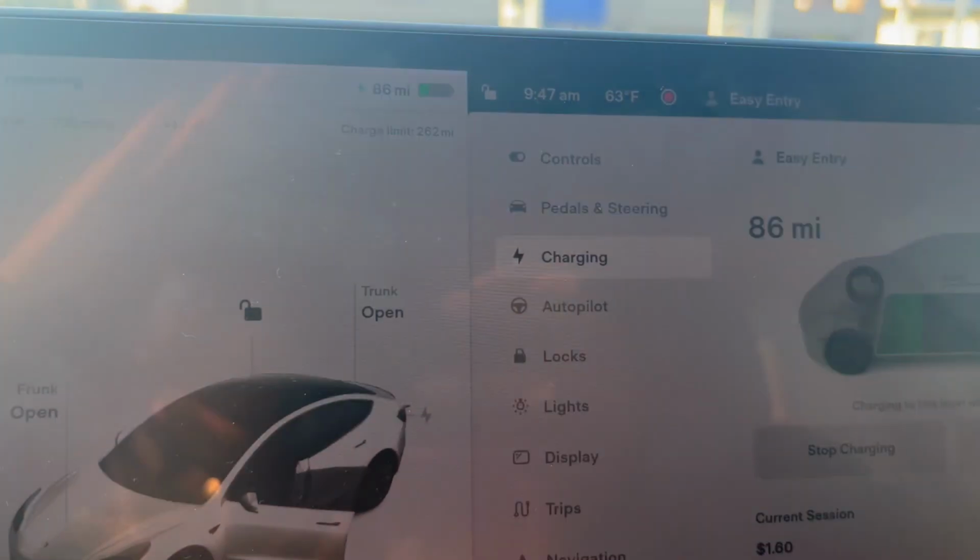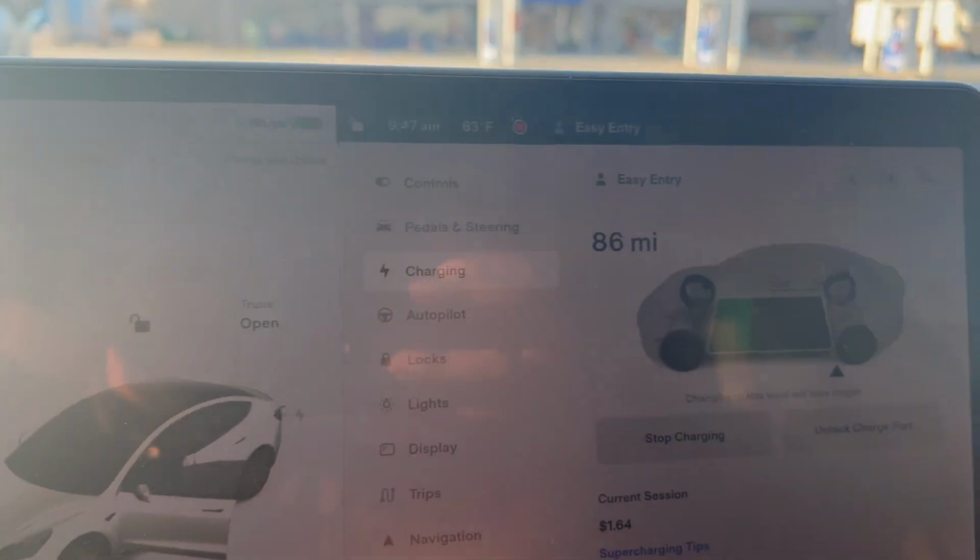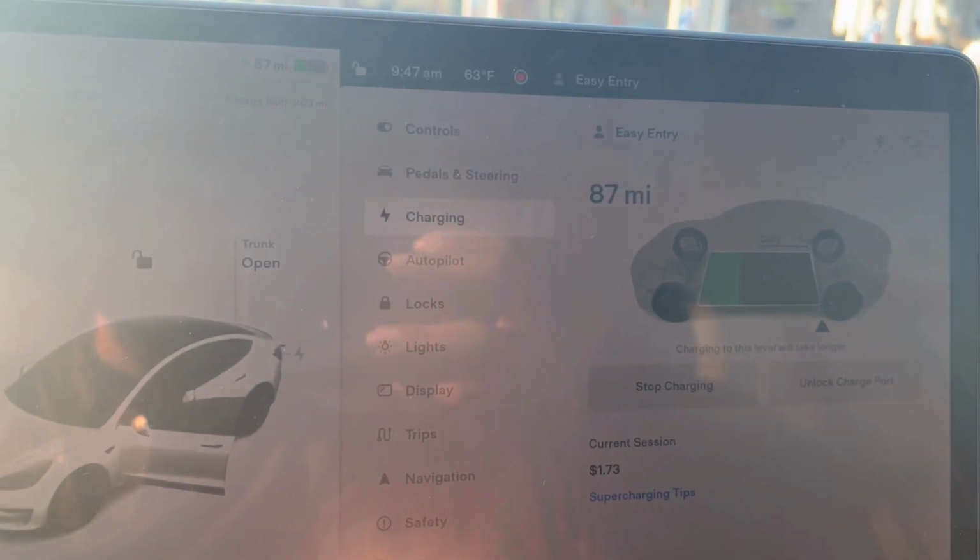Apparently Tesla has just told me this is my third stop here, which is interesting. But I really need to go use the bathroom, so I'll be back. Give me a second.